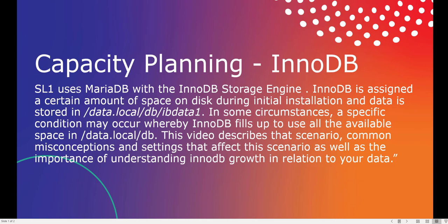It is important to consider the difference between InnoDB space and the actual disk space used on the appliance. The disk space taken up by InnoDB is assigned but not necessarily used. A good analogy to explain this is the bucket analogy.